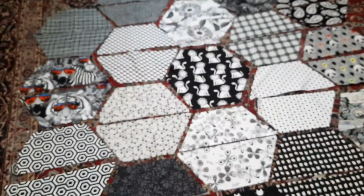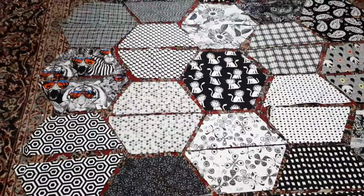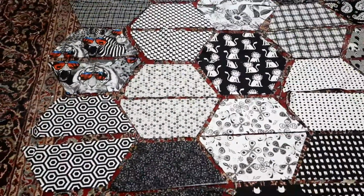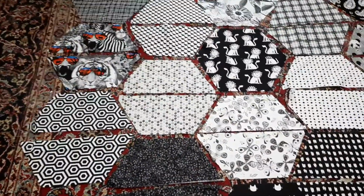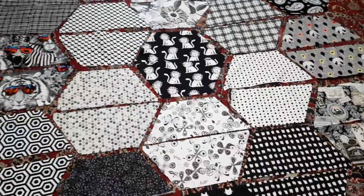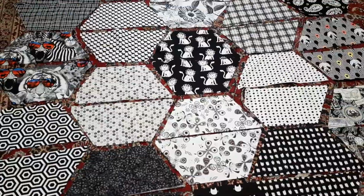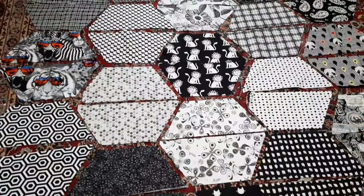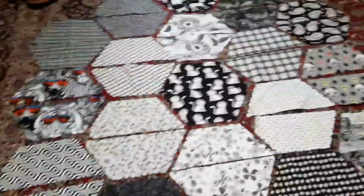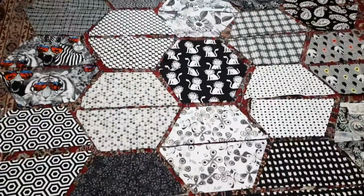I have the sewing machine out. It is a lot of work to do in one day, but once you get going on a project like this, it is for me a one-day project, and I just need to get the top done. But I'm procrastinating, and I'm not sure whether I am ready to actually sew today.